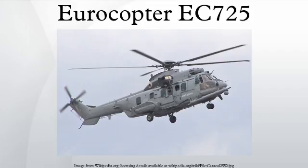The French Air Force subsequently ordered an initial 6 EC725s to perform the combat search and rescue mission. The first of these was delivered in February 2005. A follow-on order for 8 more EC725s was placed for the French Armed Forces in November 2002. A total fleet of 20 EC725s in French service was envisioned in 2004.